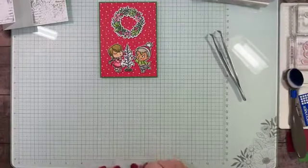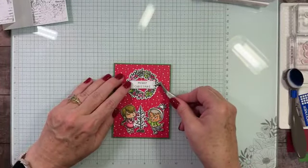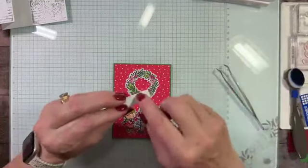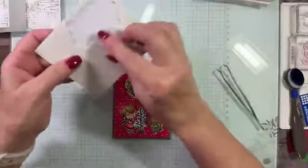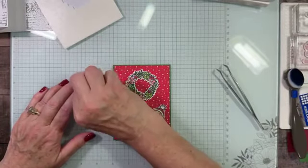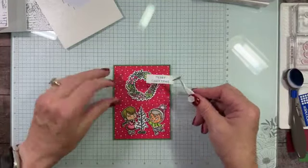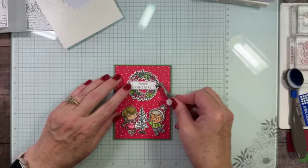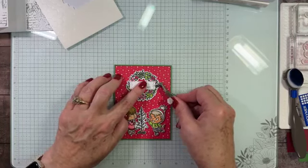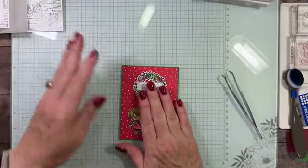Okay, so now we're going to go ahead and add this to the front of our card. And we're going to put that right here. And this is already popped up. So we're just going to put a Stampin' Dimensional right in the center of our sentiment and add that to the wreath like that. Okay, now this piece is almost finished and ready for our card.